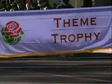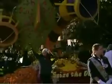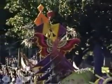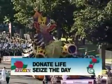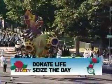Here's our theme award, the theme trophy. Of course, our theme is Building Dreams, Friendships, and Memories, and it goes to one of your favorite ones, Donate Life. I know that you really were passionate about this float when you saw it. Yes, indeed. Patrick is the one who said, you've got to see this float.